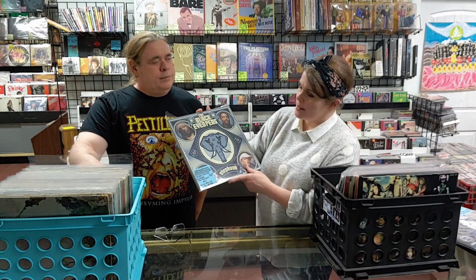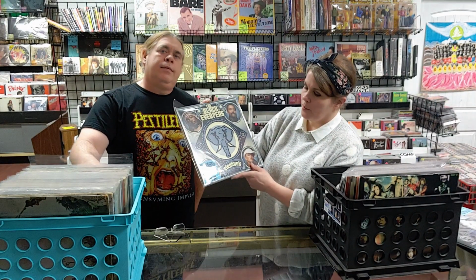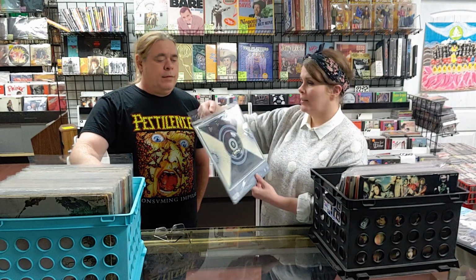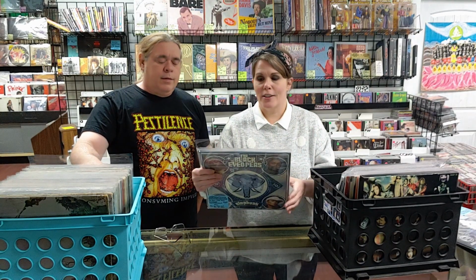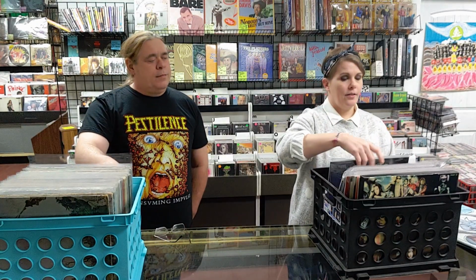The Black Eyed Peas, Elephunk. This one's a 2016 European press double LP reissue, and it's very nostalgic to listen to. Let's Get It Started and all those songs. We're really happy to just keep this in stock.